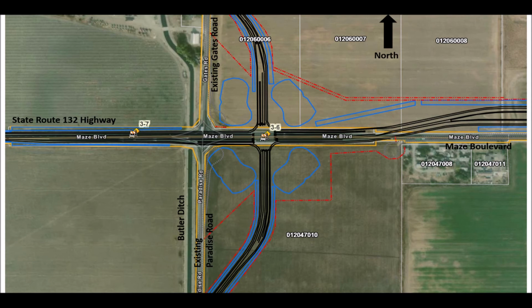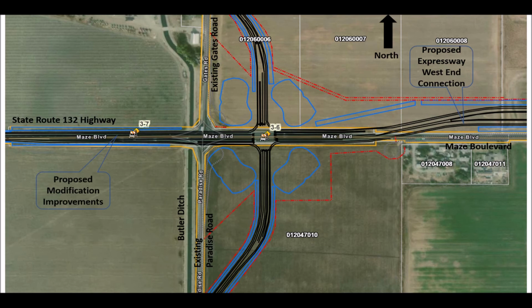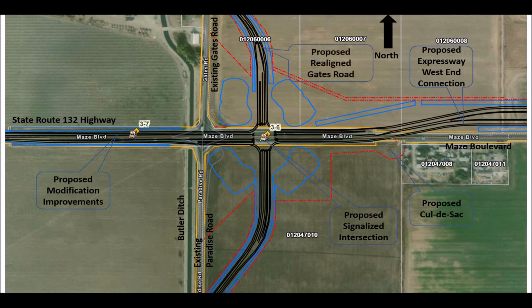The State Route 132 roadway continues through this portion on the north side of Mays Boulevard, transitioning into the modified existing State Route 132 highway section to the west, including a cul-de-sac on a portion of Mays Boulevard east of the signal intersection. A proposed signalized intersection would provide access to State Route 132 Expressway Highway from Gates Road and Paradise Road. This new intersection would require Gates Road to be realigned from the existing Gates Road north of the proposed State Route 132 intersection, and Paradise Road to be realigned from existing Paradise Road south of the proposed State Route 132 intersection.